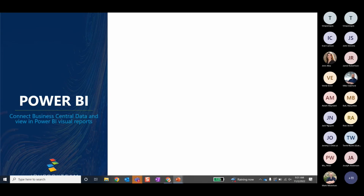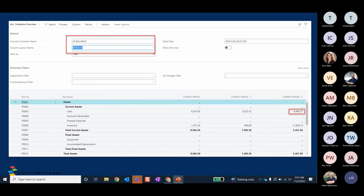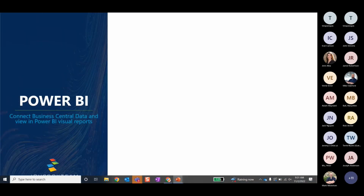The other big win that we have is Power BI. Business Central is set up to push all of those financial reports that you build. All of these can be pushed into Power BI, and then you can build and display different designs.